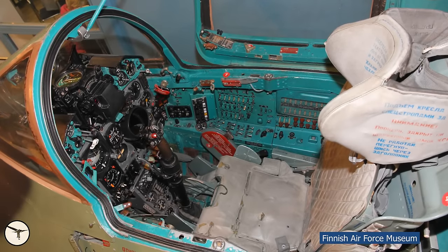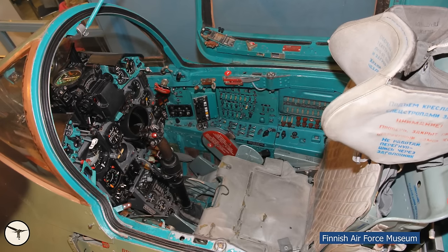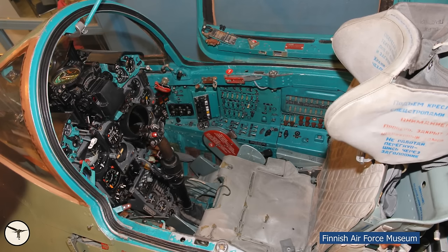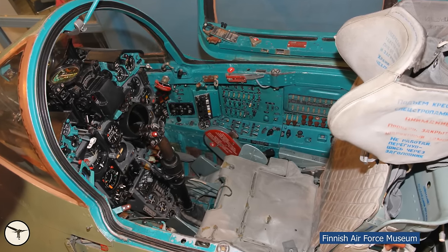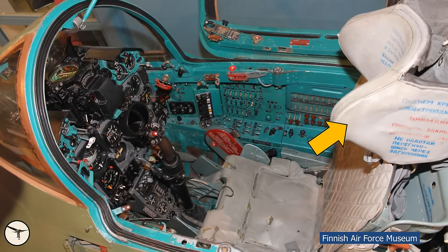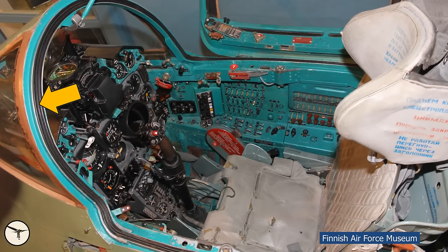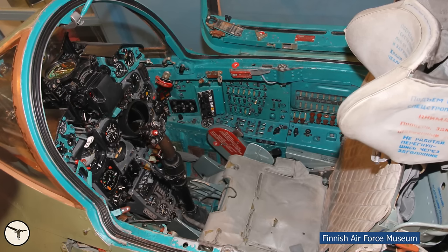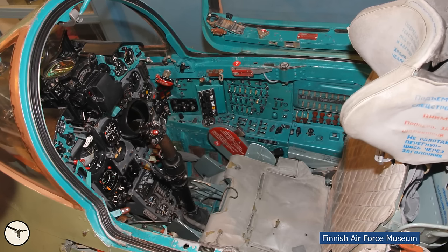The MiG-21 has a chaotic cockpit. There are buttons everywhere and they are arranged in no apparent order. Before we step inside, you can notice the strut holding the canopy in open position and the head support for the pilot, which is quite special. The cockpit is pressurized and you can see the rubber seal around the canopy frame. I assume it's inflated with pressurized air when the canopy is closed.